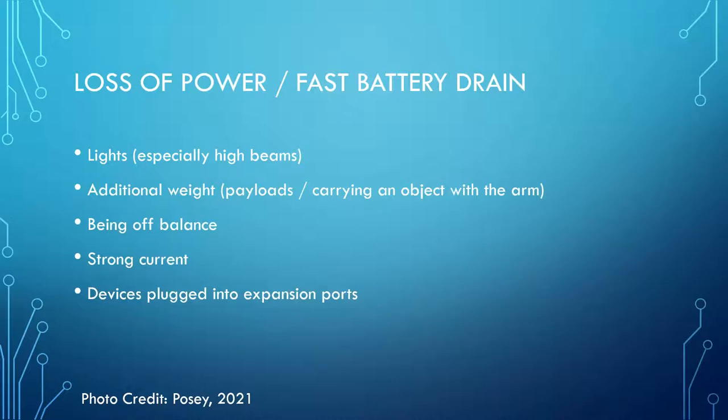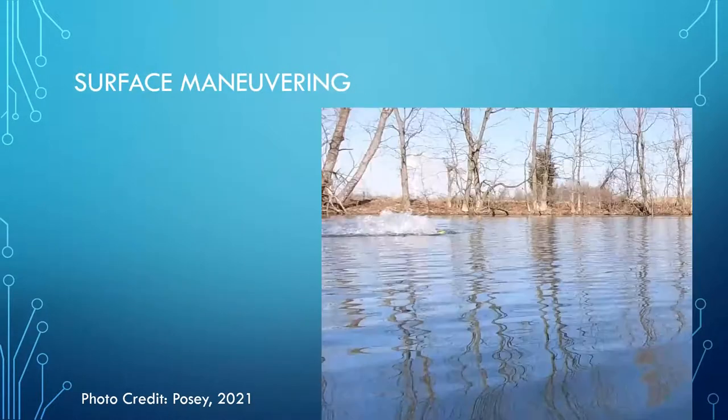Similarly, if you're in a strong current, the thrusters have to work harder, and that drains your battery as well. Or if you have extra devices plugged into the data port, those devices draw power as well, and that reduces your dive time. And then one that I ran into myself, surface maneuvering. Because you can see when it's at the surface, it kicks up a fairly large rooster tail. So that's all wasted energy that would be better used underwater.